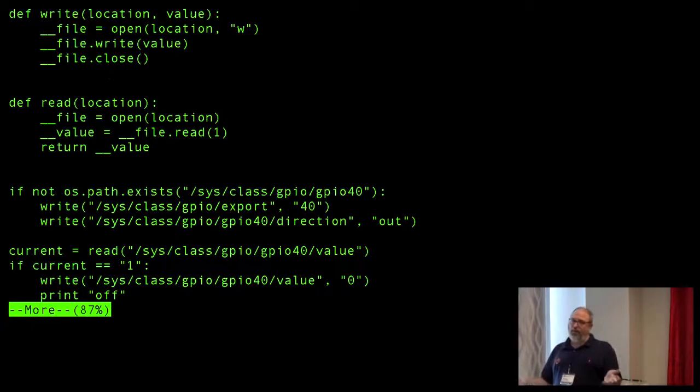All right, so GPIO 40 is actually on this particular board output 13. That's confusing.